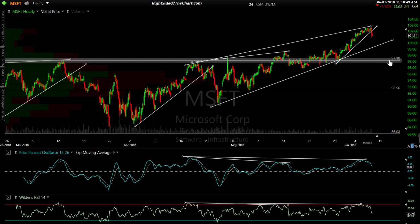And that's a pretty significant level, 97.18. You can see a lot of reactions over the last couple months here around that 97.18 level. So, for the bullish case to stay very healthy and intact, you want to see this level hold, 97.18. Maybe we can come a little bit below it. If not, we're probably coming back down here to about 92.56.